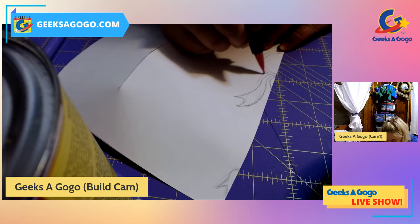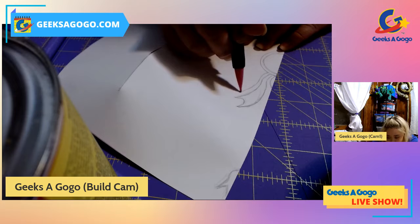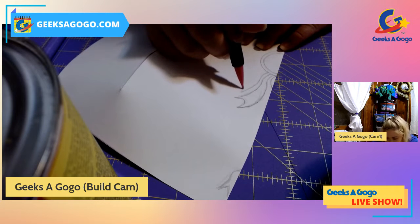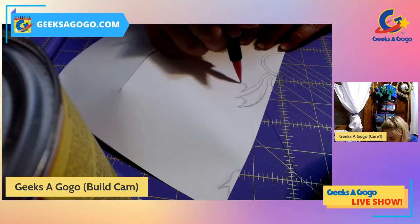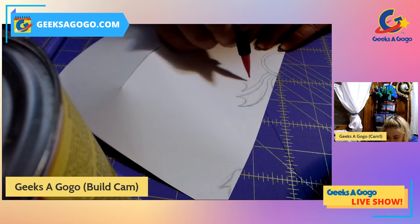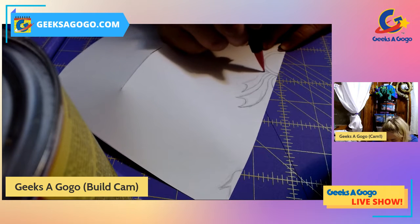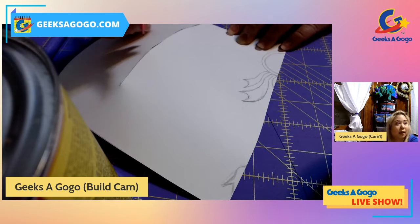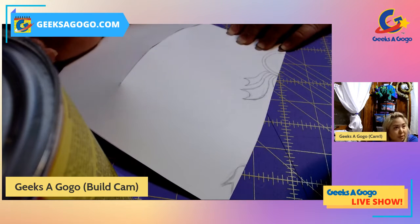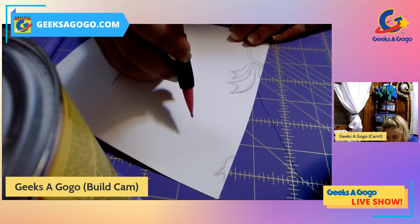So yeah, do I freehand my stuff a lot? Absolutely. Is it always a good solution? Absolutely not. So yeah, this is how I do it. Oh wow, that shows up really good on camera, does it? All right, let's see what else we got going on in here.